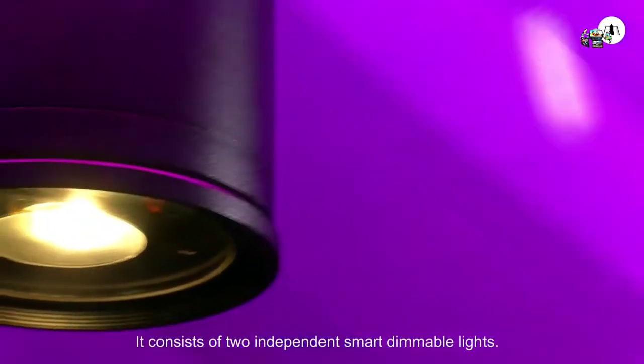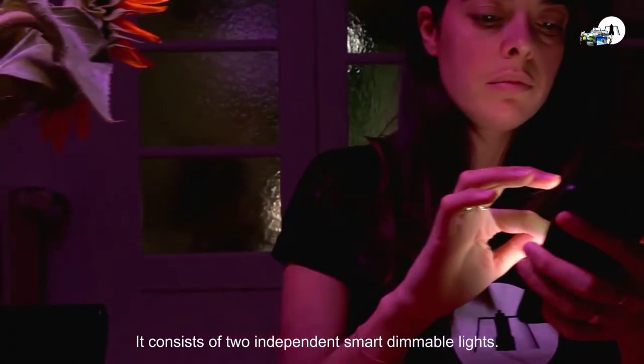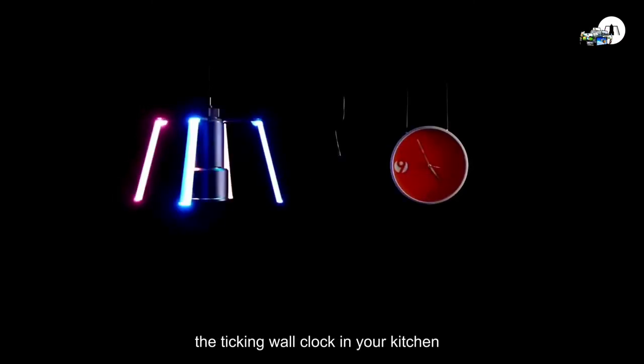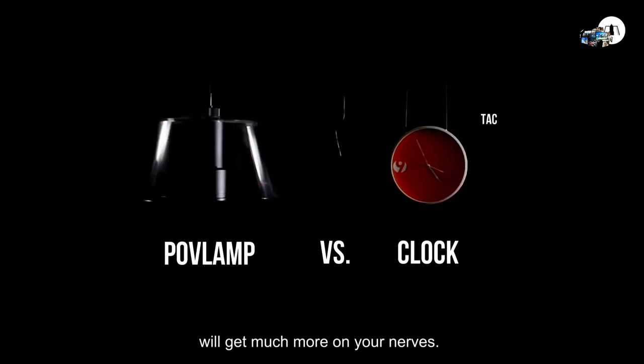It consists of two independent smart dimmable lights. One serves as ambient light, the other one as a functional LED light. And don't worry, the motor is completely quiet and I promise you, my friend, the ticking wall clock in your kitchen will get much more on your nerves.